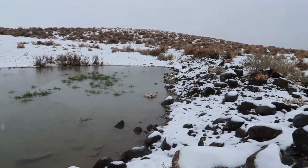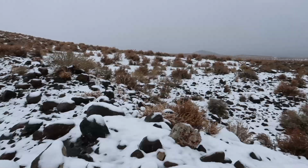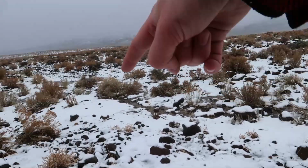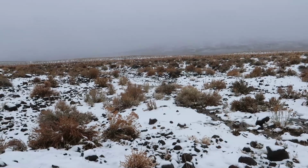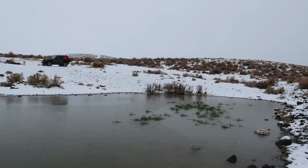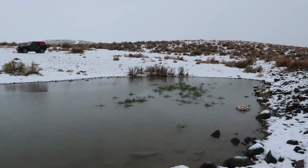Down here at the lower one, you can definitely tell this looks like it's been dammed up. All these rocks are piled up, so somebody's just trying to hold some water. Pretty cool though. It's just a little stream flowing right now because of all the snow. I'm assuming this is all part of the springs that are probably up the hill just a little bit, because there were multiple spots out there. So we'll head up there and see what's going on.